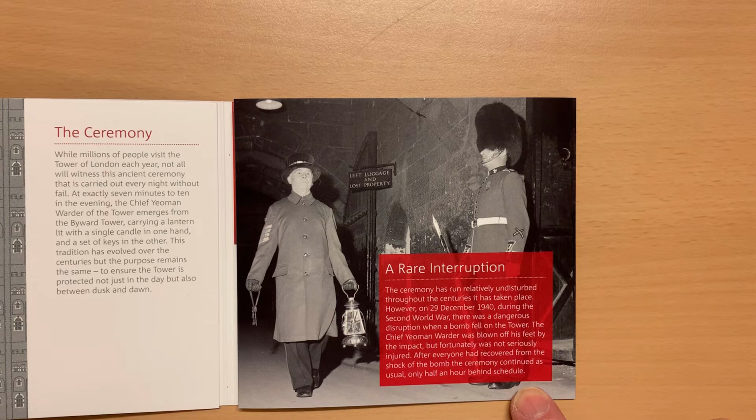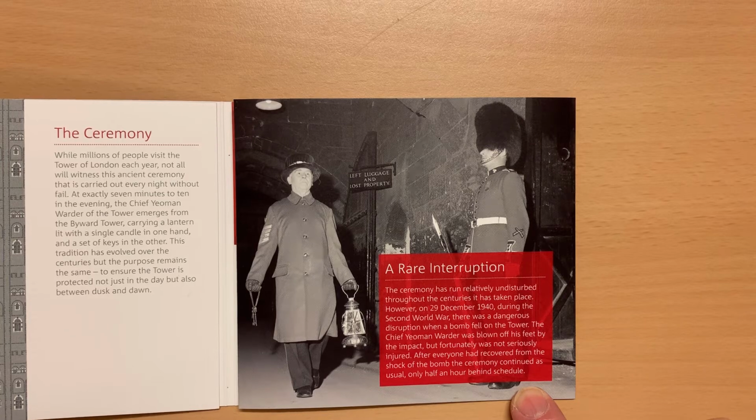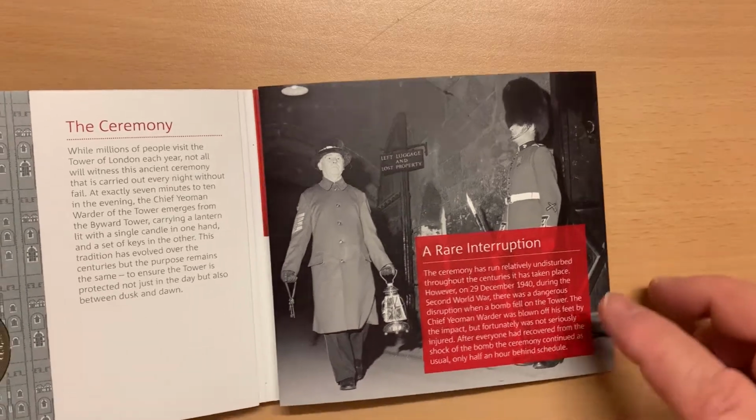Apparently, the only time when this ceremony did not take place on time was December the 29th, 1940, when a bomb fell on the tower, knocking the chief yeoman warder off his feet. The ceremony eventually continued as normal, just 30 minutes behind schedule.